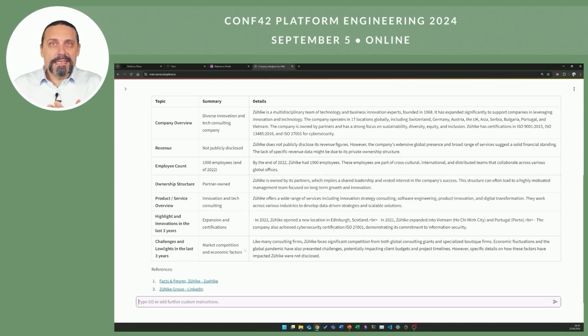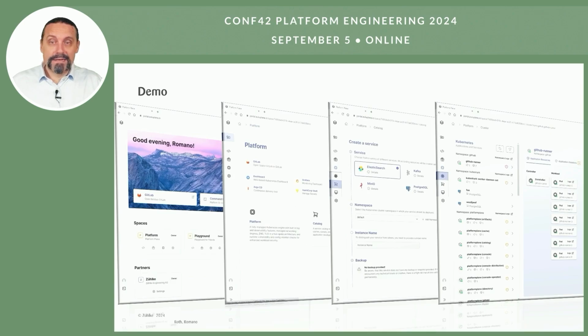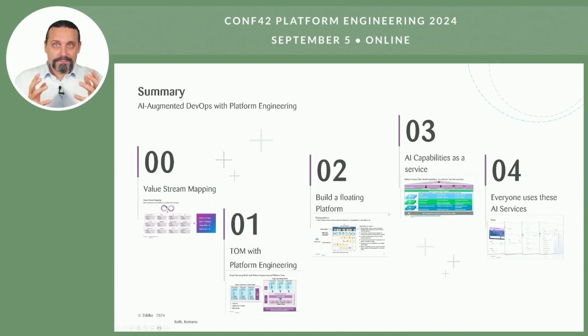And these use cases are very powerful, and it enables your company to do AI-augmented DevOps and to do these AI use cases. So with that, we are going back to the presentation, and we are closing now with a summary.